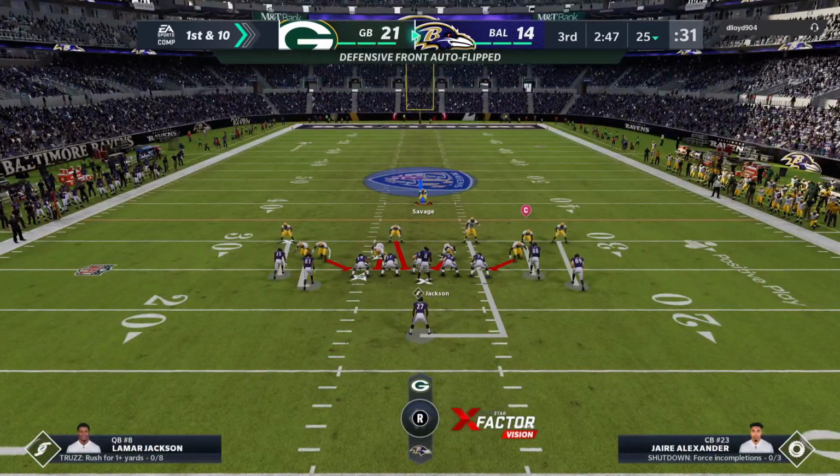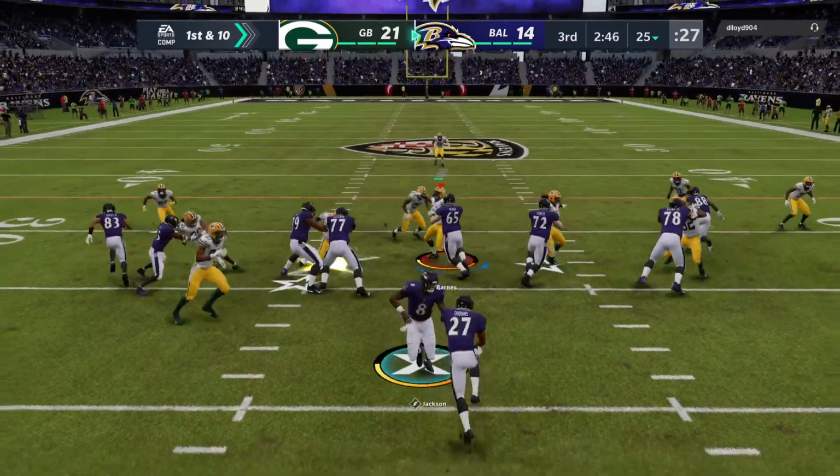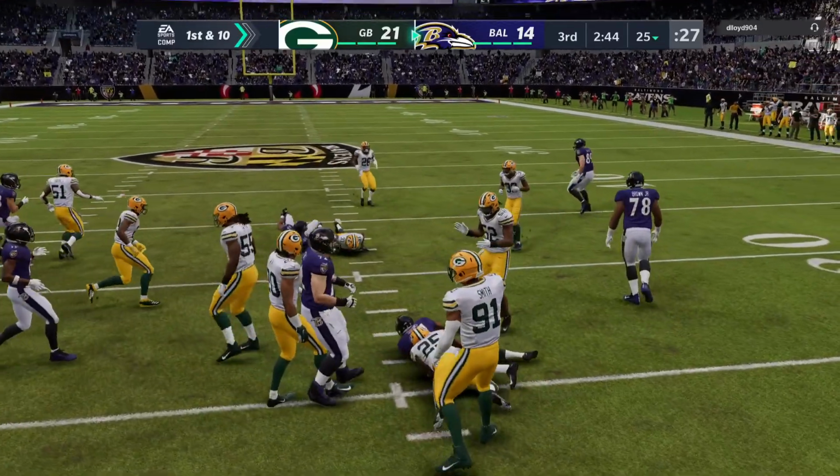The Raven offense set at the line for this next drive. And following the pick 6, they had decent field position after throwing that pick 6. We'll see how they attack this drive.